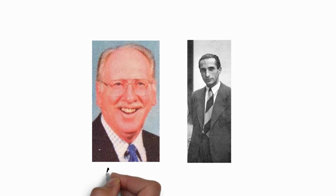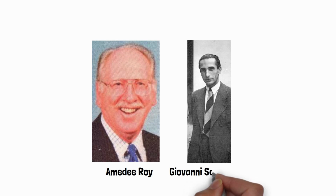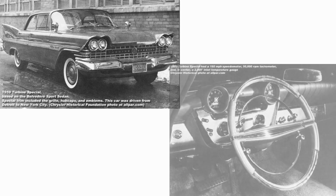The next few years were spent improving materials in the turbine engine. Many of the parts required exotic metals. For a jet engine on a plane, that wasn't much of an issue, but in a mass-produced automobile, costs had to be kept down. With the help of metallurgist Emma D. Roy and engineer Giovanni Savanuzzi, they did just that, creating a second-generation turbine engine. In December 1958, the next-generation turbine-powered car was ready, a 1959 four-door Plymouth.